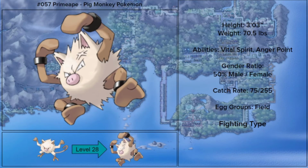Primeape is a bipedal simian Pokemon with a round body covered in whitish shaggy fur. There is usually a throbbing vein on the left side of its forehead, and it has triangular ears with pink insides, narrow eyes with tiny pupils, and a pink snout-like nose. Its arms and legs are brown and have metal shackles on the wrists and ankles. This is probably indicative of its method of training with weights. The hands have no visible fingers, instead resembling mittens or boxing gloves, and the feet have 2 toes.